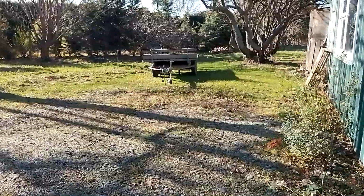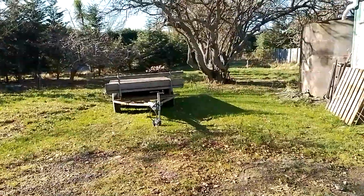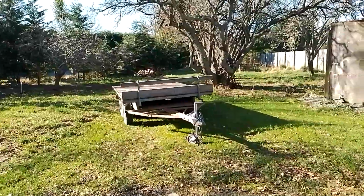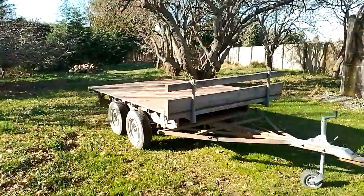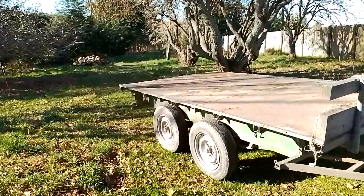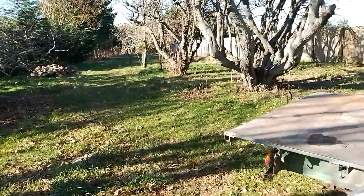So this is the old orchard area. I haven't done a lot out here simply because in 18 months I've been very, very busy with virtually everything else. And so last winter I did plant 60 clumps of bluebells and daffodils.